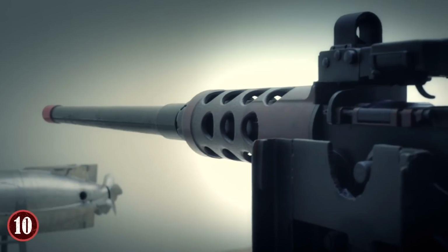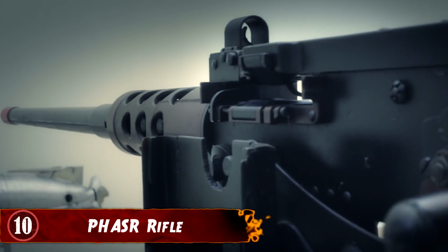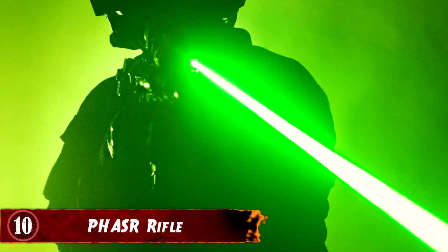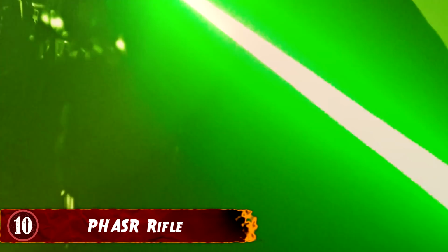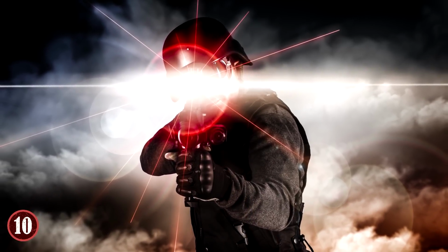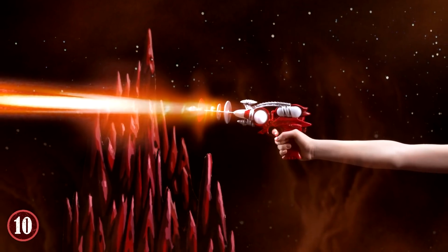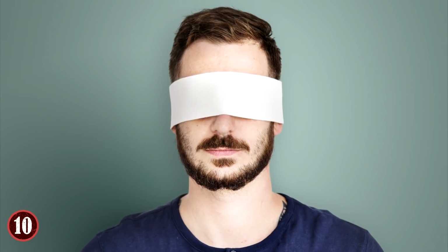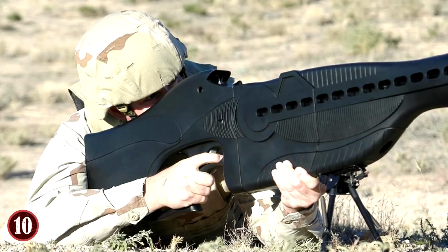Number 10. The PHASR Rifle. Now, when it comes to sci-fi weapons, one of the standards of the genre are laser rifles and pistols. However, while pure laser weaponry, ones that kill, is still kind of far away, we're currently using another kind of laser. But what other kind of laser am I referring to? Well, blinding ones, of course, and that's exactly what the PHASR Rifle is.